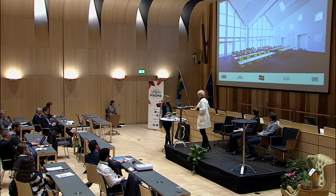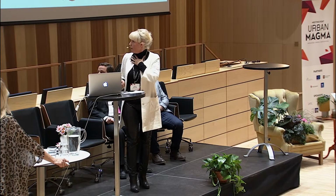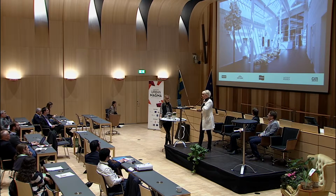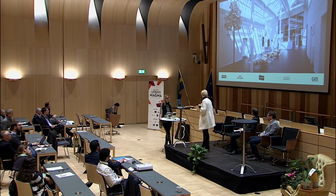This is how our conference center looks when you're in the main hall. And this is how the foyer looks, where you also have a lot of daylight. And when you look up at the ceiling, you have a prototype of Velux, called Velux Modular Skylight, filled with solar cells, so we actually produce a lot of our energy ourselves.